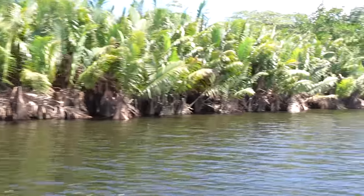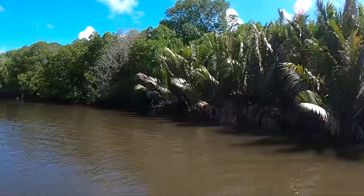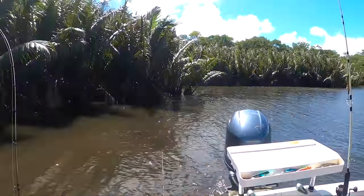So these napa palms, I haven't seen these in years. In PNG, the rivers look very similar where I grew up, and up and down the rivers there, when we're fishing for black bass and mangrove jack and barra, you'd see these palms. So it's quite nostalgic. I heard they were up this river and was so keen to check them out.